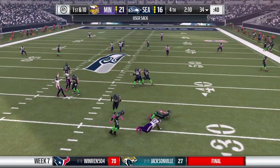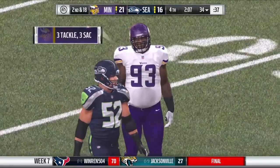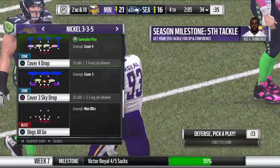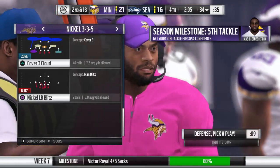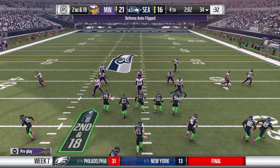And no escaping this time as he'll go down. They got him for a sack. They'll wind up losing 8 on the sack there, and it's second down. And here comes play number 6 on this drive.